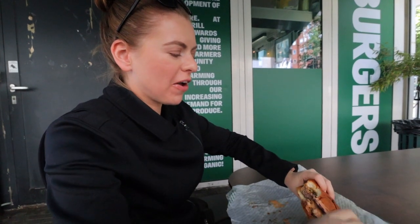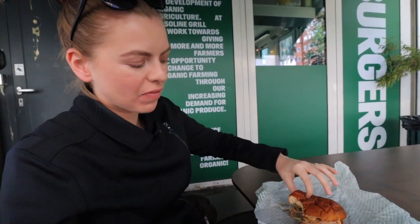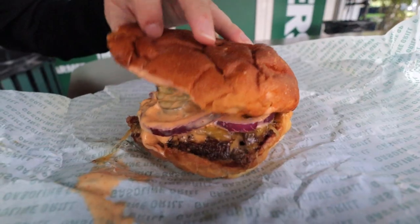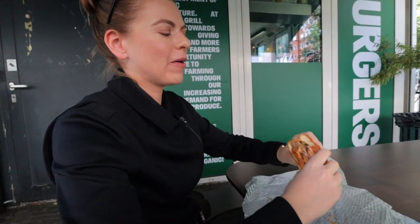That was very, very good. Ooh, it's a nice balance of the nice juicy burger with the tanginess of pickles, and there's some sort of creamy sauce on it that just complements it all really, really well.